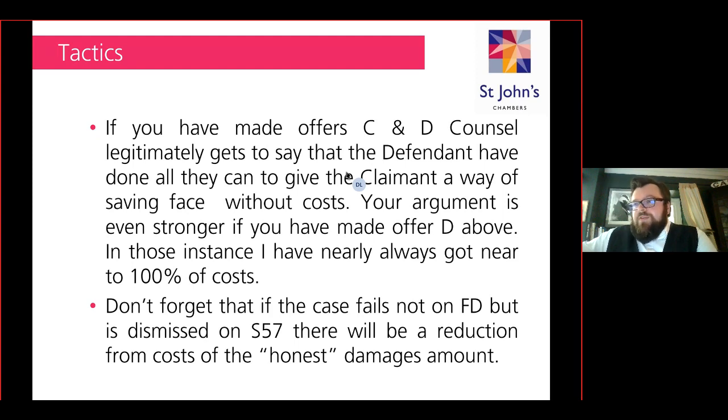In those cases where you've done that, and it does require you to be bullish, and I do think sometimes insurers don't like the idea of offering a drop hands when they think they've got a good FD argument, it's just one of those things that I think helps tip you over into definitely getting permission, and more importantly, definitely getting more of your costs at the end of the day, because again, judges will sometimes, in feeling sympathetic, look for ways to minimise the cost that the claimant's ultimately paying.